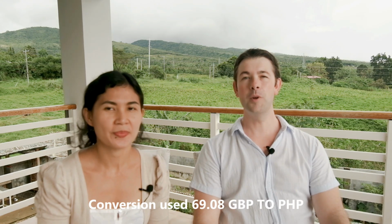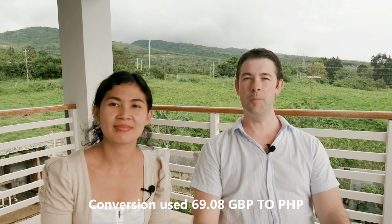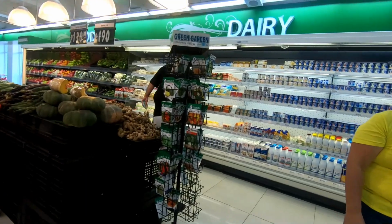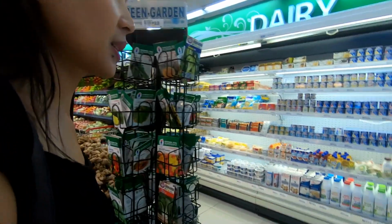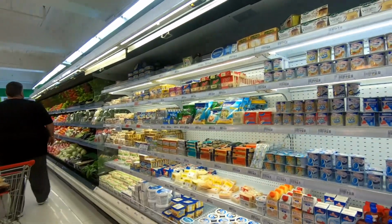So we're from the UK. We still look at things in the value of pounds and pence, but we're in the Philippines now, so we're going to put everything on screen in pesos with a conversion to Great British Pounds. When we were in England, we had no idea if our budget was going to be realistic, but we did a lot of research and we thought we could stick to it. We've got 6 months' figures, recorded every peso we spent, and we're going to go through it with you now. We're going to share our budget of living in the Philippines as a family of three.